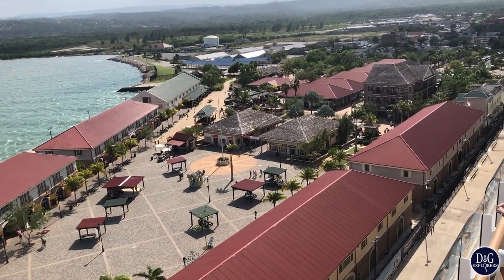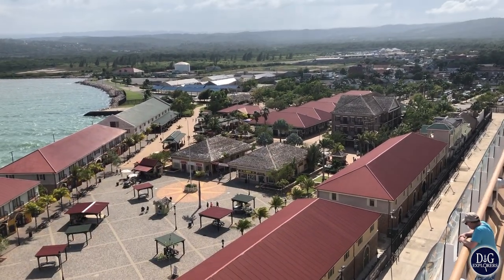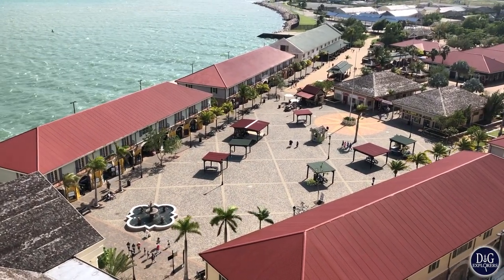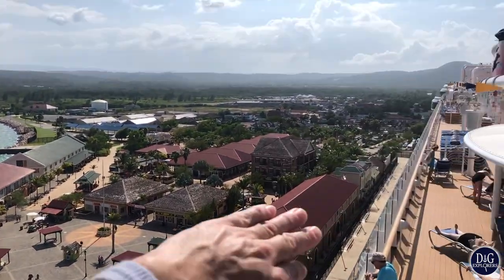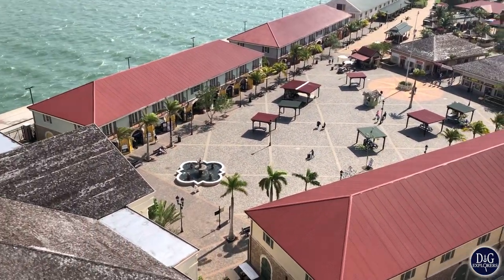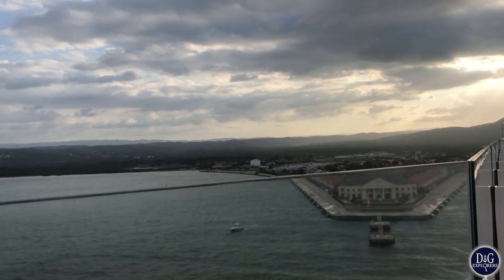And then the Jamaican patties and the Blue Mountain Coffee are in this area here. So pretty small area. But there's a lot of areas for you to come in and shop. So you don't have to go into the city part of Falmouth. This is it here. This is what you do for shopping. We are pulling away from Falmouth, Jamaica.